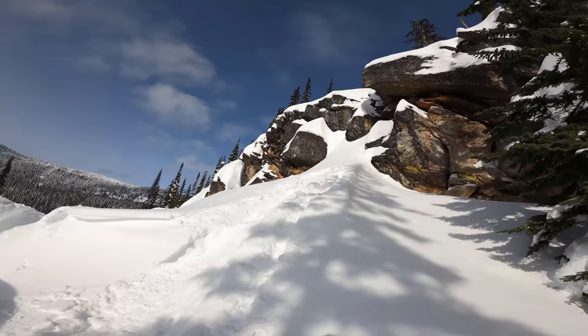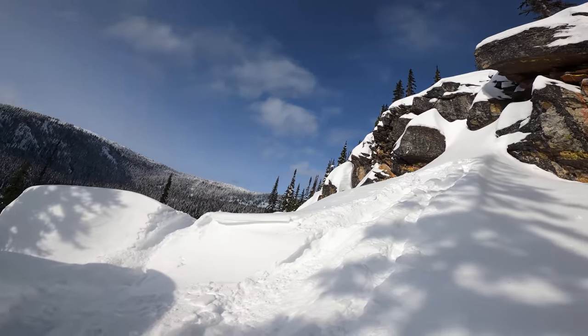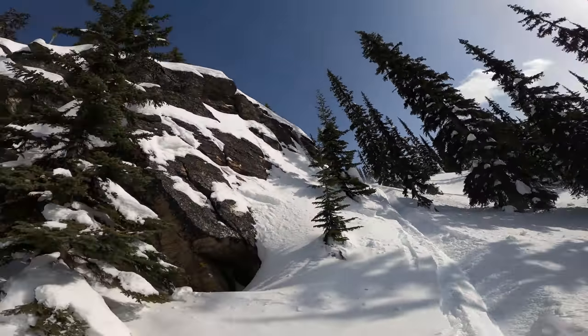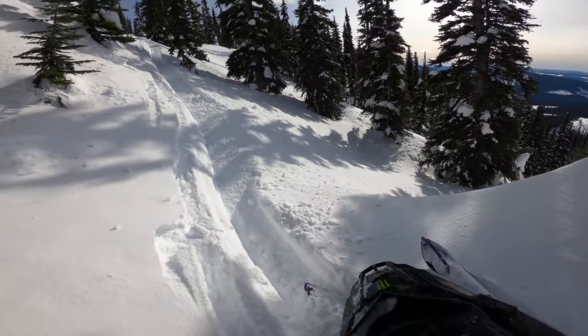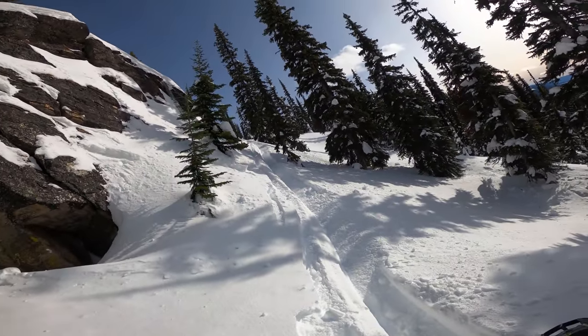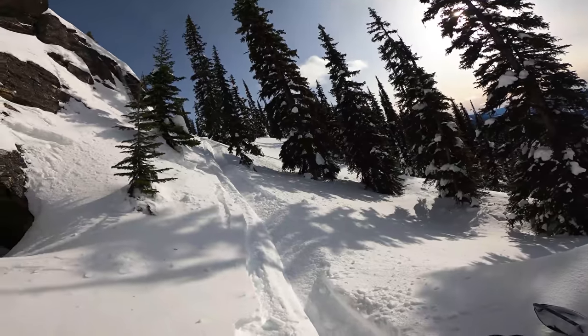I was just telling Taylor, it's so amazing where snowmobiles will take you. There's no way that I'd be hiking my ass to come look at all this stuff in the summer. But I hop on my snowmobile, scare myself, which I love doing, and get to see places like this. Thank you, snowmobiling.